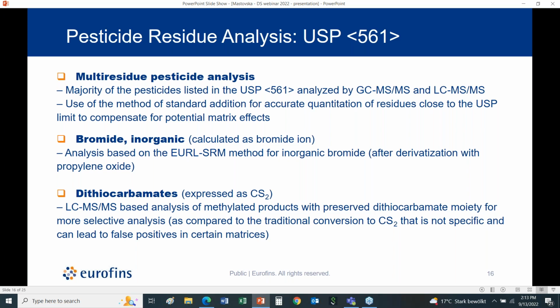In the case of inorganic bromide, our methodology is based on the EU reference laboratory method, which involves derivatization of inorganic bromide with propylene oxide. For dithiocarbamates, we employ a method that uses LC-MS/MS for the analysis of methylated analytes with preserved dithiocarbamate moiety. This approach is more selective than the traditional conversion of dithiocarbamates to carbon disulfide, or CS2, which is used by many labs. That approach can lead to potentially false positives, because carbon disulfide could also be generated from natural sulfur-containing compounds which are present in the sample matrix.